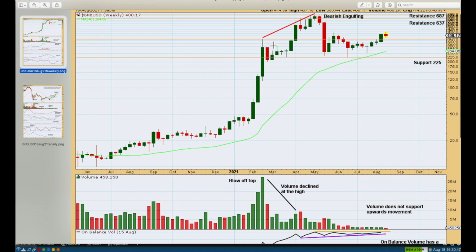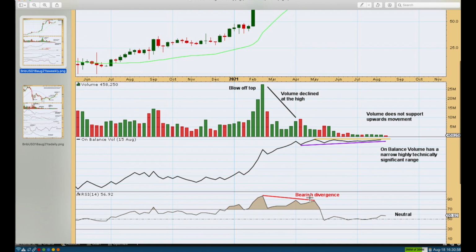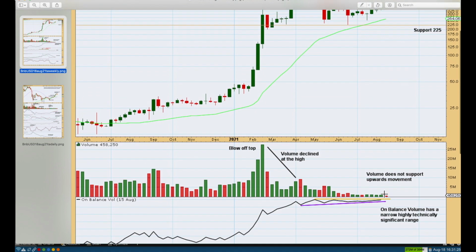So at this high here, bearish divergence, a bearish engulfing candlestick pattern with push from volume. That's impressive. Bearish divergence between price and RSI, while RSI was deeply overbought, and volume declined after a blow off top. And as soon as we saw this bearish engulfing candlestick pattern, yeah, I'd be expecting some pullback. Support about 225. Support below is somewhat thin. If it breaks below support at 225, it could go a lot lower. A couple of resistance lines above, but they're quite a long way away. 637 and 687. Volume does not support upward movement.